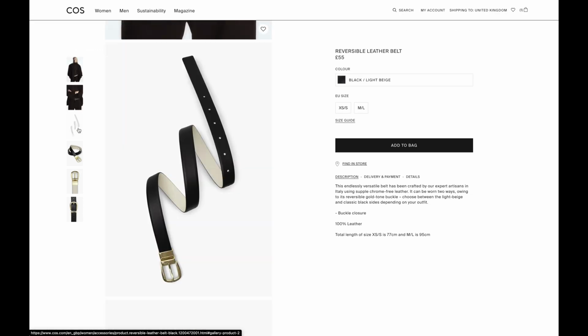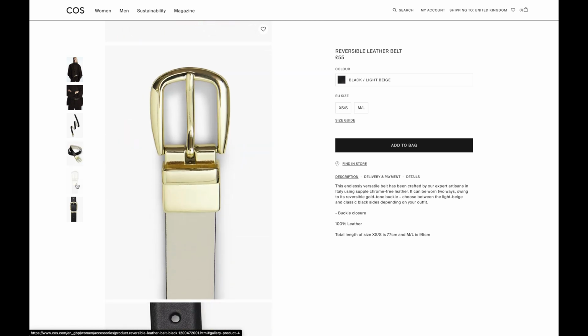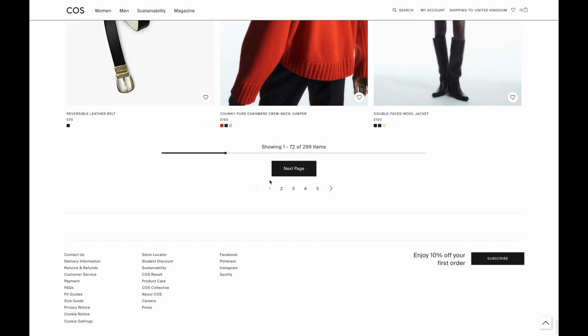This reversible belt is gorgeous. The only thing stopping me from picking this is it was gold hardware, and I'm very much a silver girly right now, and I'm sure I have something similar with gold hardware anyway, but that would be a staple piece to have in your wardrobe.